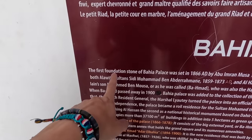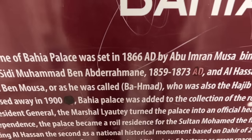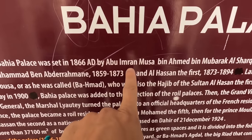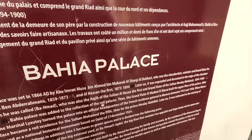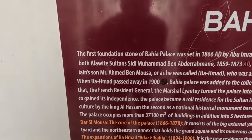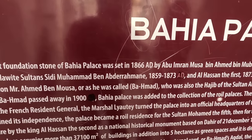It says that the first foundation of Bahia Palace was set in 1866 by, whoa, look at the size of that name. Abu Imra Musa bin Ahmed bin Mubarak al Sharqi al Bukhari. That's the biggest name ever. And that guy was the Chamberlain Minister and Grand Vizier for the Sultans Sidi Muhammad bin Abu. I can't even say these names.